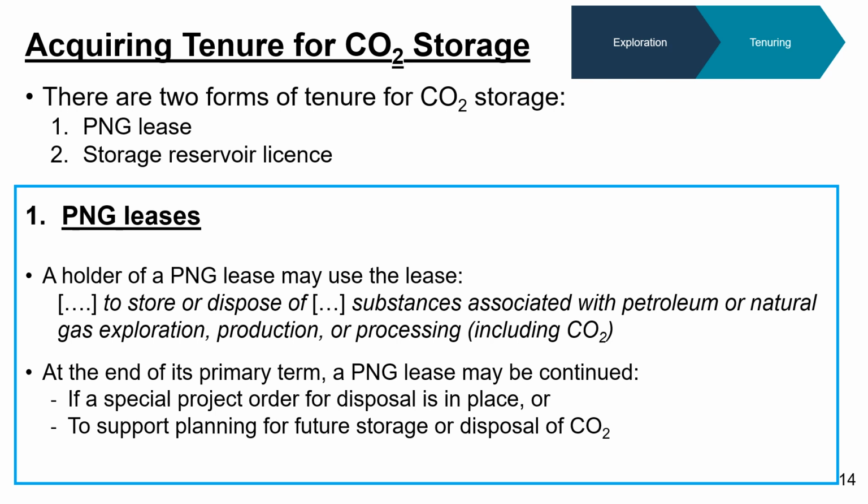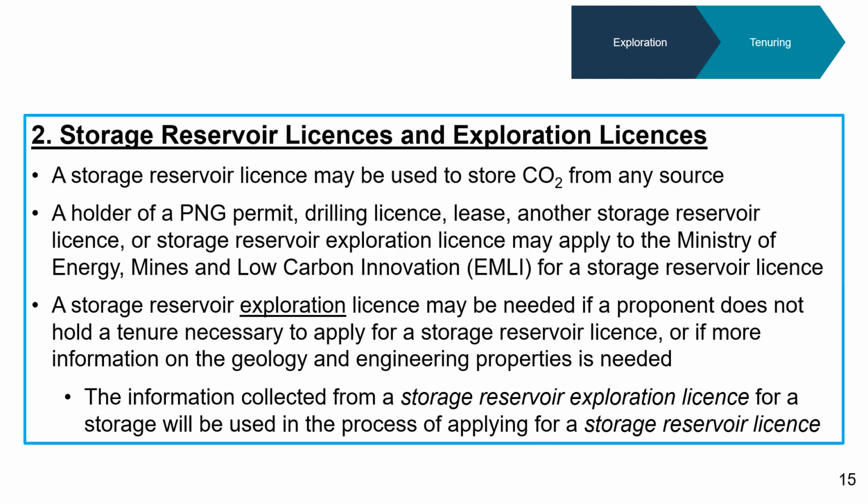We look at the first option here on this slide, tenuring through a PNG lease. When an operator already has a petroleum and natural gas lease, this lease can be used to store CO2 that is the result of an oil and gas activity. When a lease is about to expire, and the company wants to continue storing CO2, it can if a special project order for disposal is in place, or to support planning for future storage or disposal of CO2.